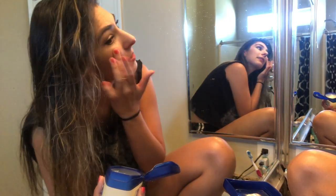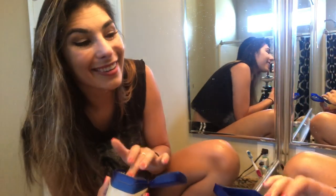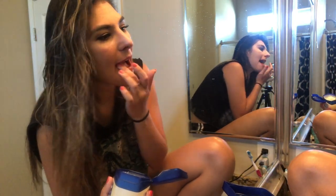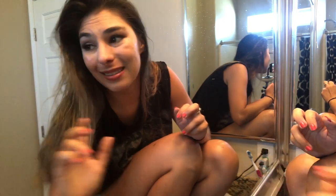And this as highlighter, because I don't have highlighter. And then we're going to add it to my lips. There we go. Makeup is done. Now let's move on to my hair and get something done. I'm probably just going to straighten it because I don't have a lot of time.